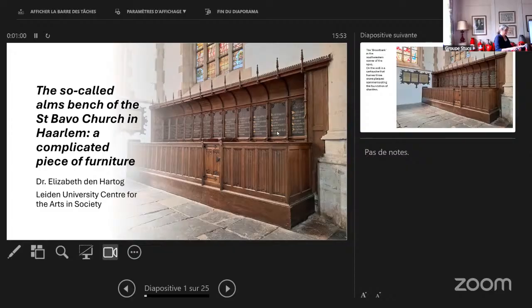In modern parlance, it's called a broodbank, which means a bread bench, where bread was distributed to the poor. In the older sources, it is referred to as a high face stool, which means like a bench of the Master of the Holy Spirit, which suggests it's more like a pew.